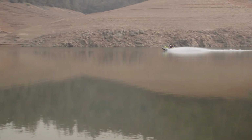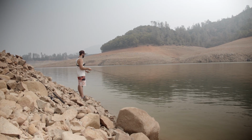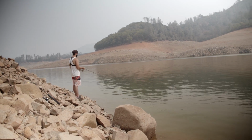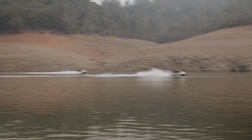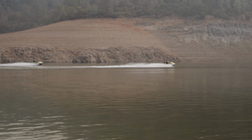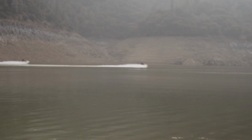Are you joking me? They didn't wave? What the heck? Maybe the people on the jet skis will wave. Let's see if the jet skis wave. That's okay. Guess they didn't want to wave. It's whatever, it's fine.